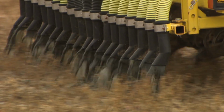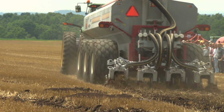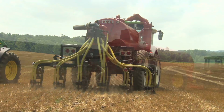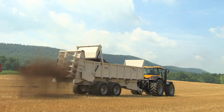In order to address the issue, we're introducing manure injection and other means of directly incorporating manure into no-till soils without using the plow. We're looking to do on-farm research under real-world conditions so that we can get feedback from farmers, but also so that we can represent the array of conditions that farmers face in the Chesapeake Bay watershed.